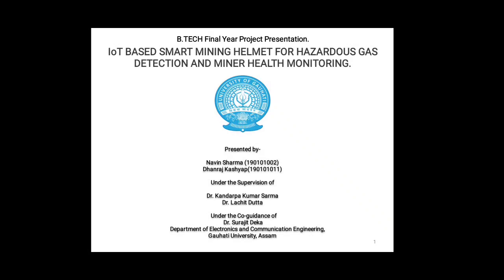Hello everyone. We, the final year students of GOIST Guwahati University, Dhanraj Kashyap and Navin Sharma, are going to present to you our project titled IoT based smart mining helmet for hazardous gas detection and miner health monitoring.